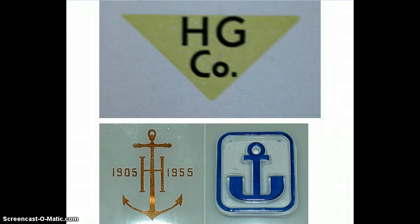Anchor Hocking basically used only three markings over its history. As you can see here, the original HG Company logo, this one here, was used from 1905 until 1937. And then the anchor over the H logo was used from about 1937 until 1968.